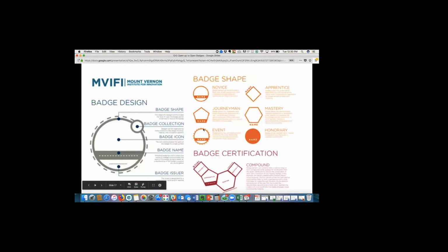There's lots of good examples. This one's from Mount Vernon, which is in the States somewhere, I'm not sure where. They have lots of things that exemplify what the badge means just by looking at it. So even not knowing the name of the badge, by looking at the shape, the color, and whether or not it has this little circle, you can tell it belongs to a larger collection. It can get quite complicated, but they really thought it through, which is important.